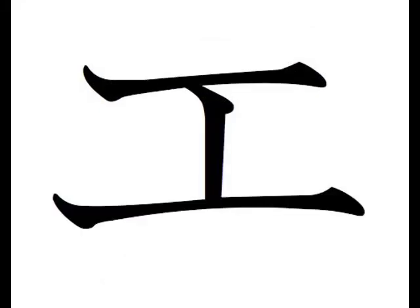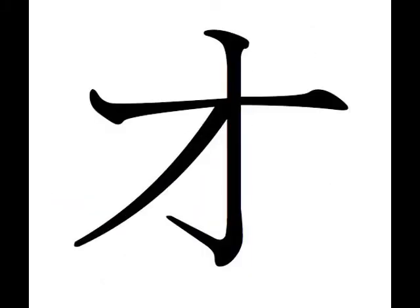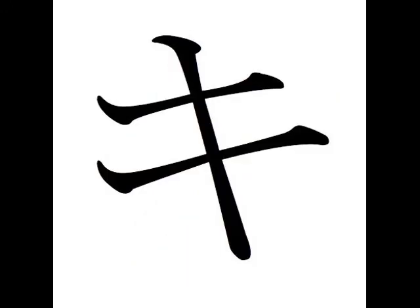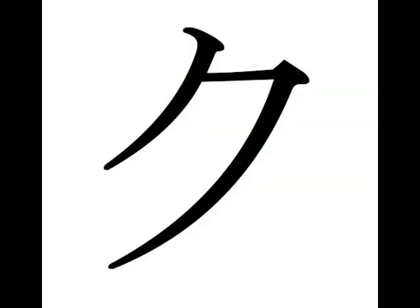Japanese uses two other alphabets. That first one was hiragana. The next one we'll look at is called katakana. This is used to pretty much exclusively describe foreign words, usually English, but not always, which can be quite confusing. So if it was written down in English, this would be an A, pronounced A, E, I, O, U. Ka, ke, ki, ko, ku.